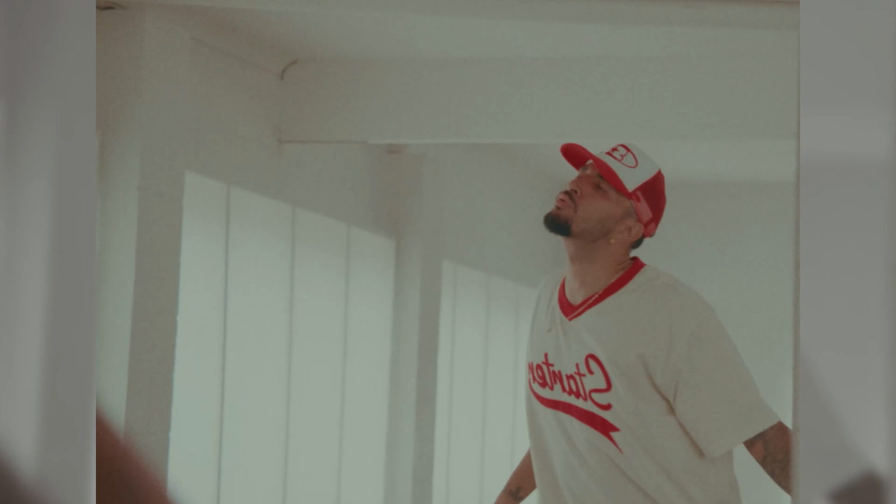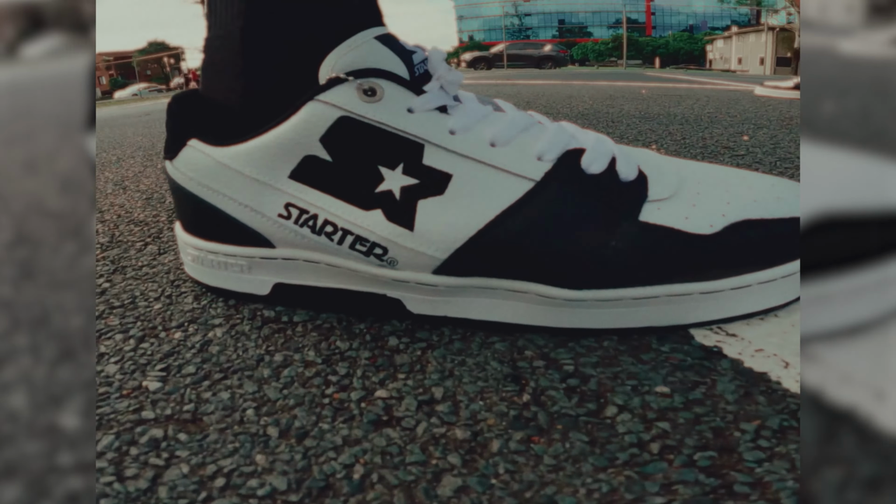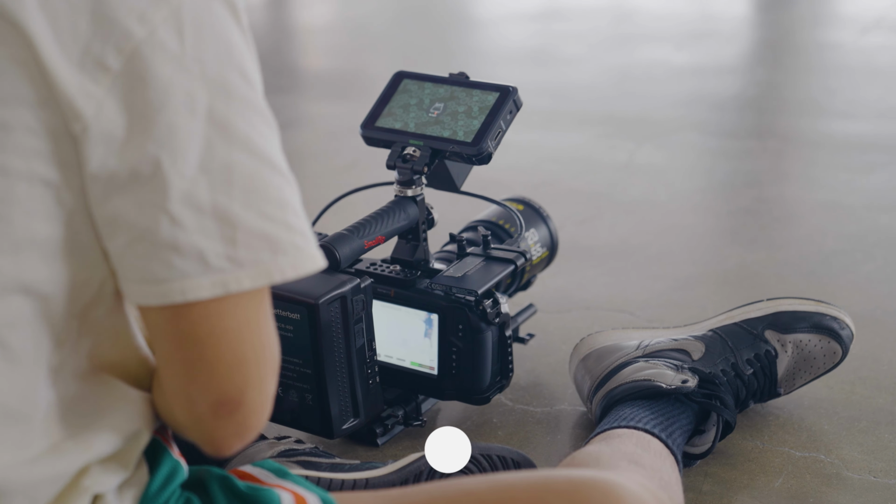Big thing for today is match cuts, like match cutting the shoe from the dancers to the basketball guy, and then also to the DJ, some of the movements he's going to be doing on the decks. Just trying to nail down those match cuts.